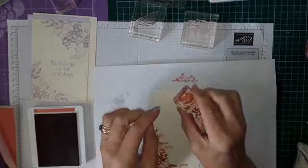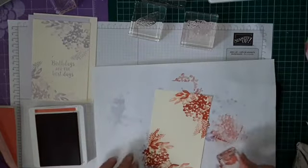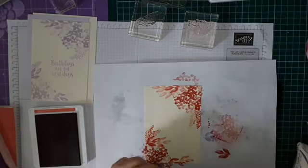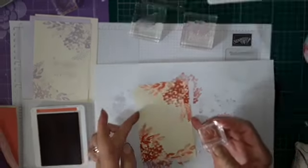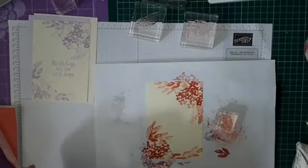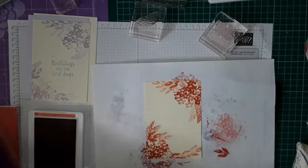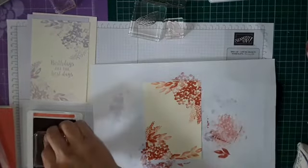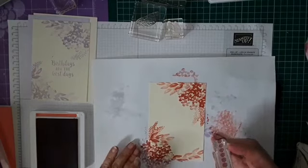There we are, and one in the corner. Yeah, I like that. There we go. Oh, and we want the sentiment. Right, stamp that one off, get it cleaned. There we are. And then back to the sentiment. And again, using the same sentiment, straight in the middle. Try and keep it square.